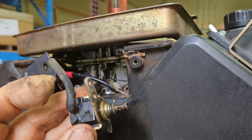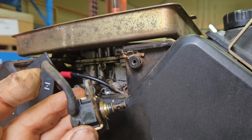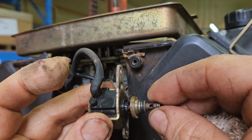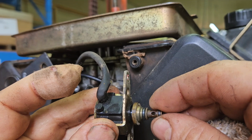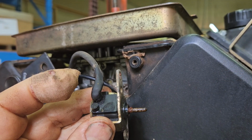So the outside's cleaned up. The O-ring's actually looking in really, really good shape. We got as much crud out of the plunger hole as possible. Now it's important to take this off, and this is actually the part that goes inside and blocks fuel off as the key goes on and off. So now we can take that out, clean all the rust and stuff off of this, and then we'll check and see how everything works.